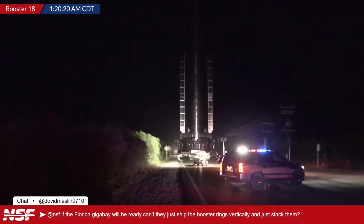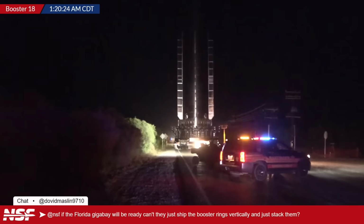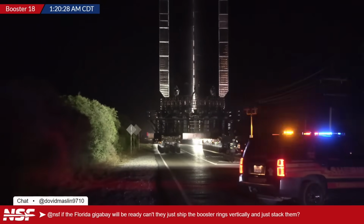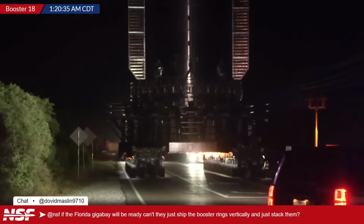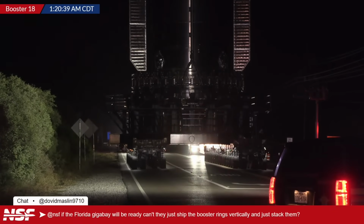And as for when Roberts Road could do it all on its own, and I'm talking all on its own, without even sending rings, building stuff there, you would need a Starfactory, and they haven't even started a Starfactory at Roberts Road yet. It's going to be several years.